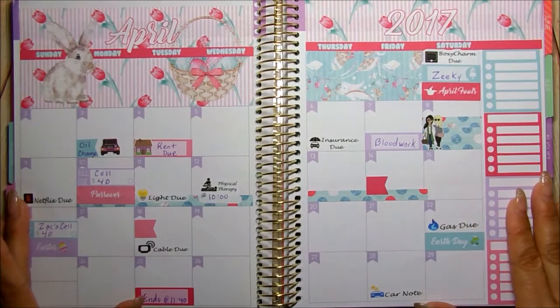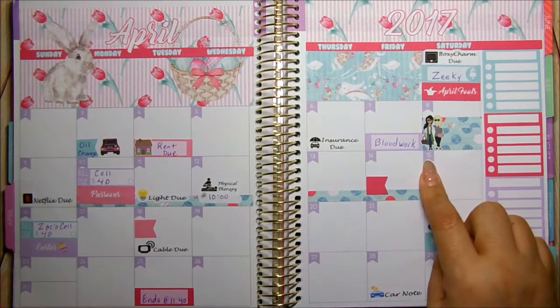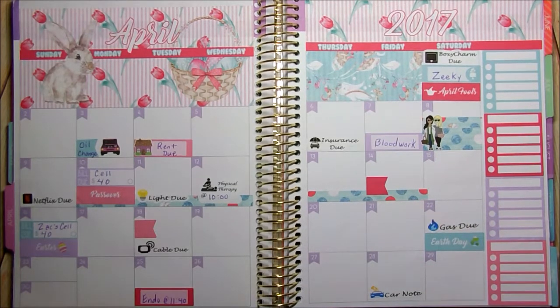I actually love the way it looks. I love all of the colors. I love that I didn't have to change my date flags because it matches. So yeah, I really, really do love this.